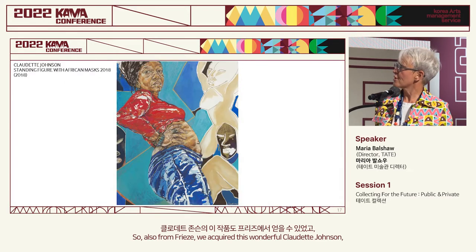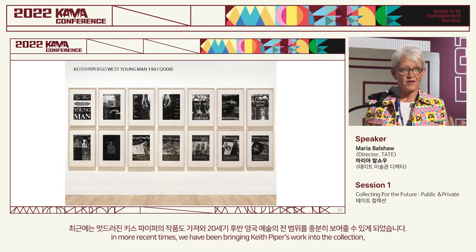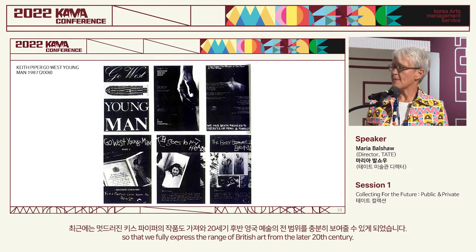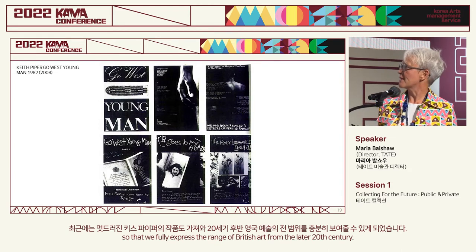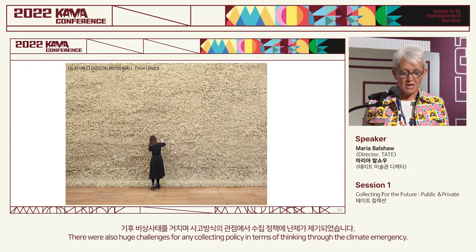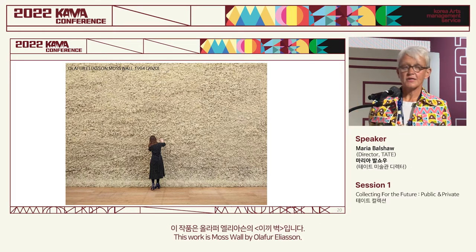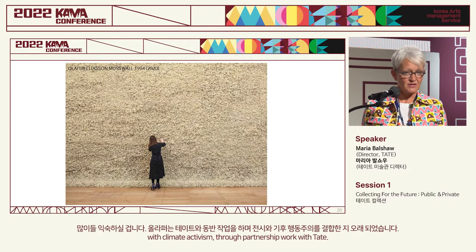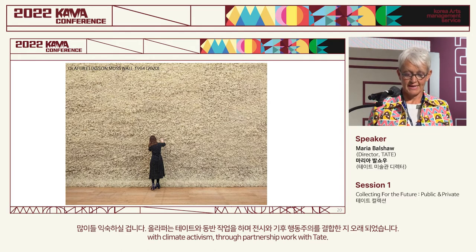So also from Frieze, we acquired this wonderful Claudette Johnson. In more recent times, we have been bringing Keith Piper's work into the collection so that we fully express the range of British art from the later 20th century. There are also huge challenges for any collecting policy in terms of thinking through the climate emergency. This work is Moss Wall by Olafur Eliasson. Many of you will be familiar with his work, and he has a long history of combining exhibition with climate activism through partnership work with Tate.